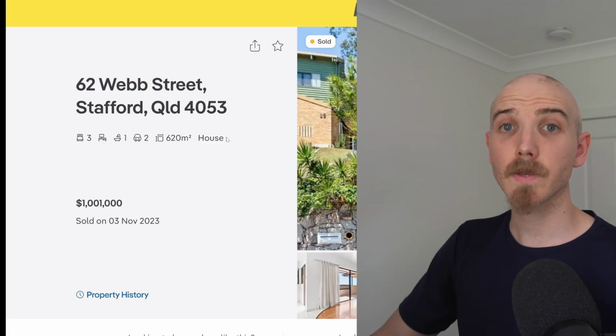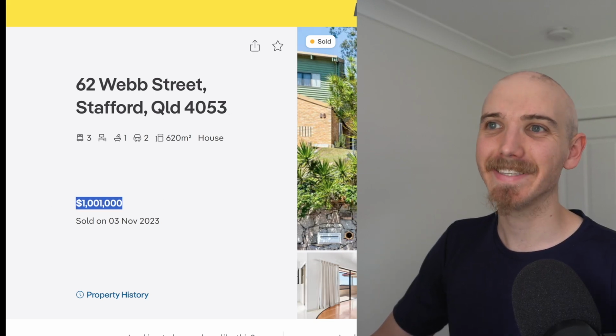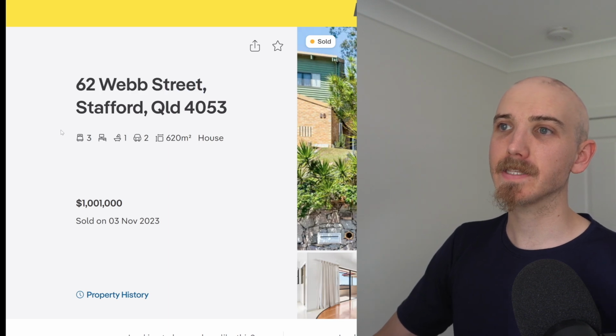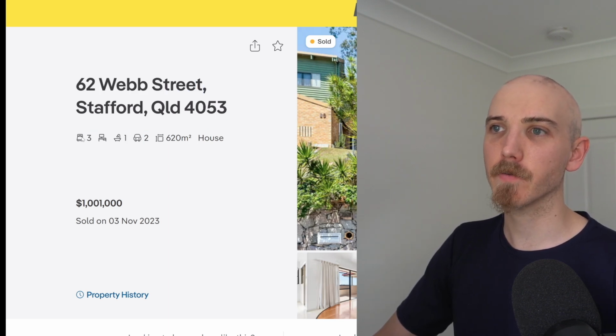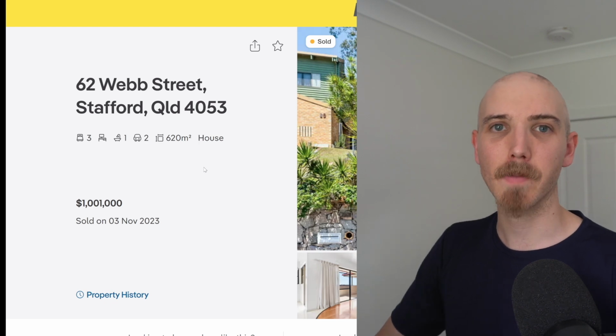And now let's reveal to you how much my clients paid for this property and whether they were happy or not. So my clients bought the property for $1,001,000. And the address is 62 Webb Street, Stafford, Queensland, 4053. It's a 3-bed, 1-bath, 2-car on 620 square meters.